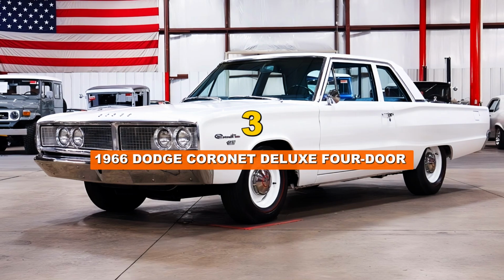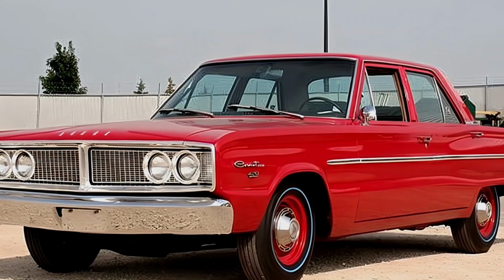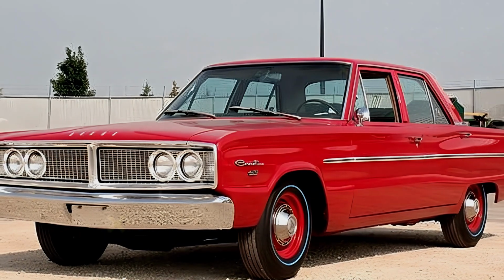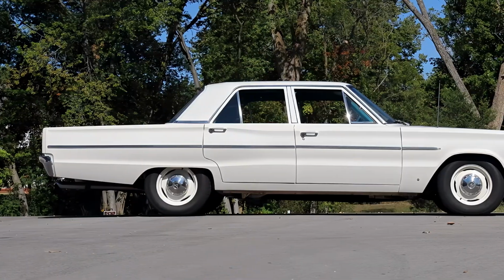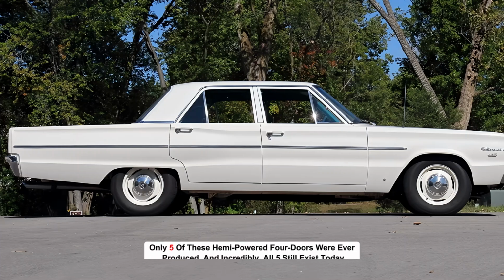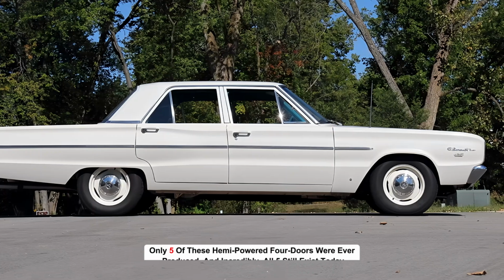Number 3. 1966 Dodge Coronet Deluxe 4-door. In 1966, the first year Dodge made the 426 HEMI available in production cars, someone had the wild idea to drop one into a 4-door Coronet Deluxe. It may have seemed odd at the time, but that decision created one of the rarest and most valuable Mopars ever built. Only 5 of these HEMI-powered 4-doors were ever produced, and incredibly, all 5 still exist today.